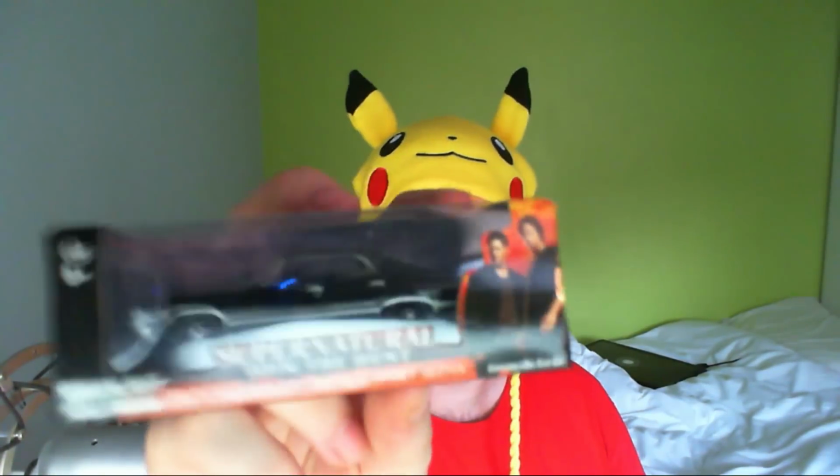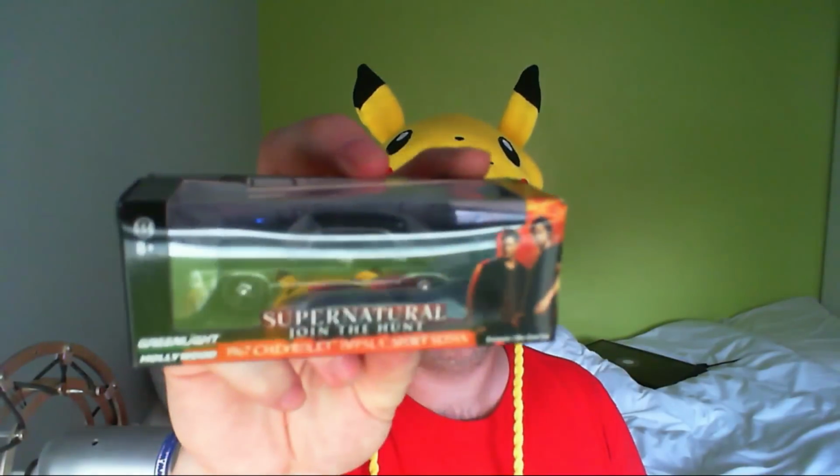Look at this. This came out of the box. It's a Supernatural 1967 Chevy Impala with lots of reflections going on. There you go. Diecast, not 13.5 inch though. This is more like 2.5. Wow. Now apparently this is an exclusive. So if you're into collecting these things, this has the original Kansas license plates as seen in the flashback episode In the Beginning. All other versions of this diecast wear its later Ohio license plates. Boom! Look at that. It's got a green plate.